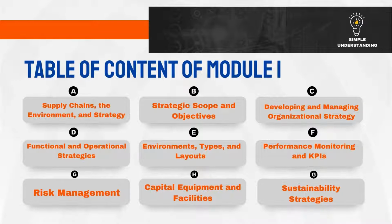Let's begin with the Table of Contents of Module 1. Section Titles. Section A, Supply Chains, the Environment, and Strategy. Section B, Strategic Scope and Objectives. Section C, Developing and Managing Organizational Strategy. Section D, Functional and Operational Strategies.